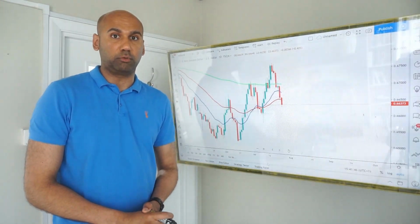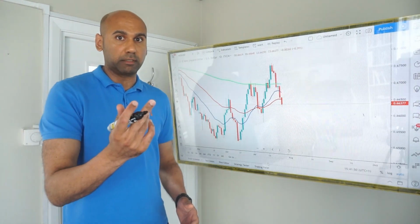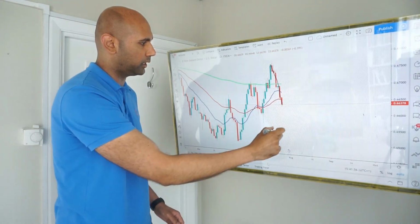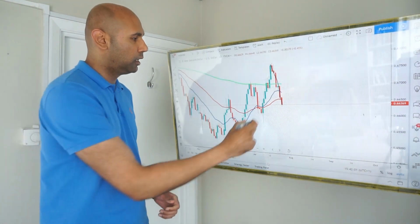Another pair seasonally weak in August is New Zealand dollar. Again, we've seen the move already start to happen. We were in this uptrend, and now we're seeing a strong pullback. The sellers start to muscle in. Again, look for those intraday sell setups on the 1 hour and the 4 hour.